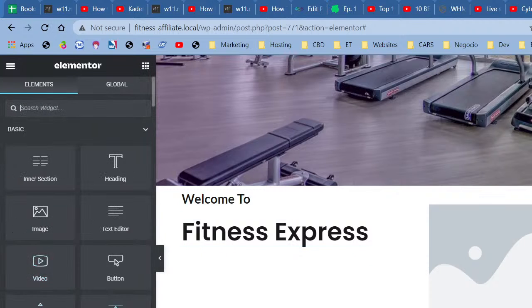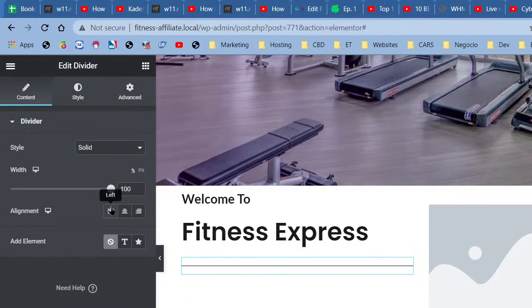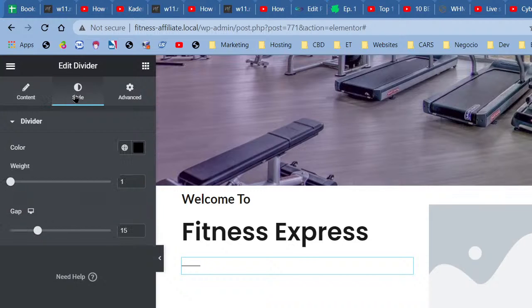So we're going to add a small divider because I love dividers. And we're going to center align left, make a little bit smaller, weight about 3. All right, weight about 3. We're going to change the color to something a little bit lighter.